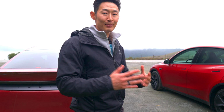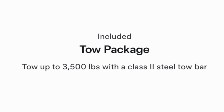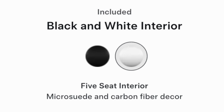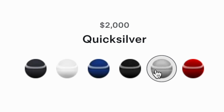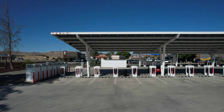When you get the Model Y Performance, it comes pretty much fully loaded aside from full self-driving. So you have the tow hook capabilities at the bottom over there. Any paint color on the Model Y Performance is free. And also white or black interior, all free. Compared to the Model Y Premium, where you have to pay extra for the red paint, seats, all that stuff. And then charging is the same.